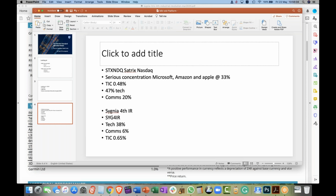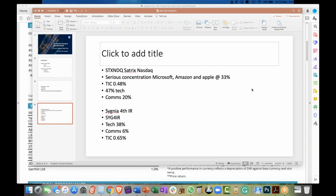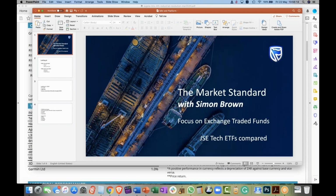Now, you can make a bunch of arguments. You could say, no, but I want some more industrial revolution, or I like the less tech angle of Nasdaq. Those are all good arguments. But remember what we started right up front, which was JSE Tech ETFs.